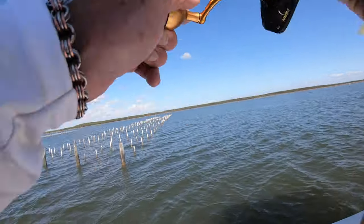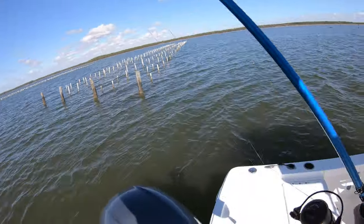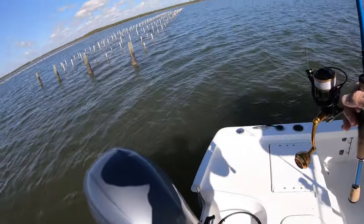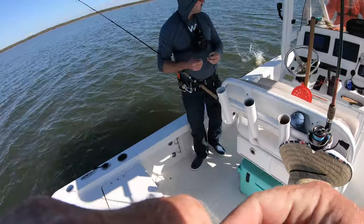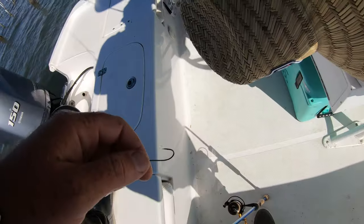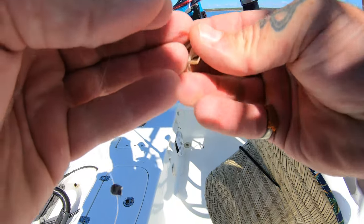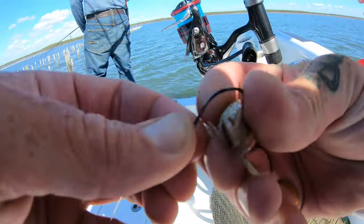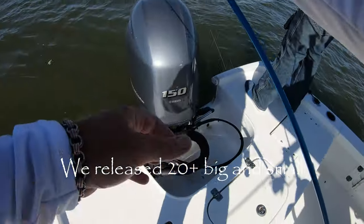Here we go. Oh my god. Dude. Should I let the small one go? Yeah, you can go if you want. Looks like we're going to catch some bigger ones, so it may not matter. I want to get that 20 release. What are you going to do as soon as it hits the water?